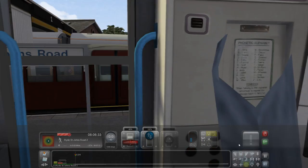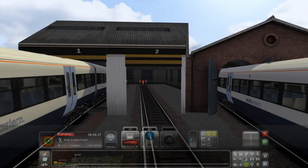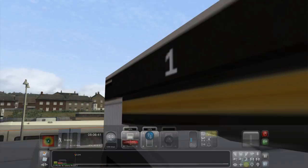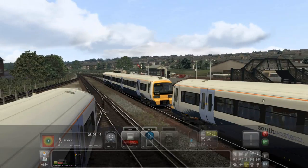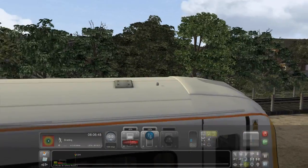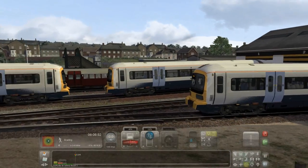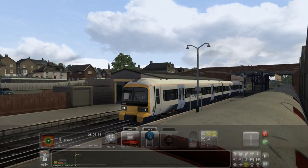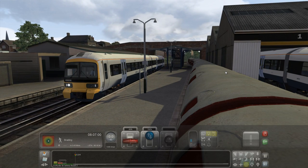Did they actually fit a 466 in that garage? Wow, it can actually fit in there, but look how tall. Yeah, it's basically scraping the top of the door. That's how big these trains are compared to the 1938 stuff. That's how really small they are. Look at the height comparisons. It's adorable.